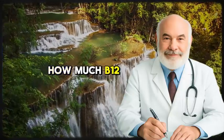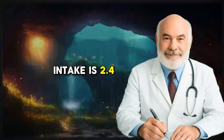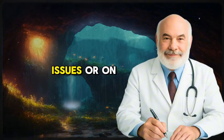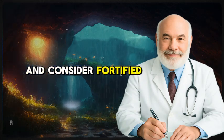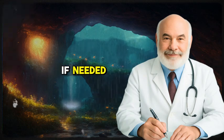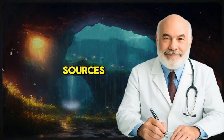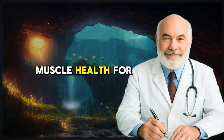How much B12 do seniors need? The recommended daily intake is 2.4 micrograms, though some may need more if deficient. Seniors with digestive issues or on certain medications should monitor levels and consider fortified foods or supplements if needed. Pairing B12-rich foods with folate sources, like leafy greens, supports nerve and muscle health.